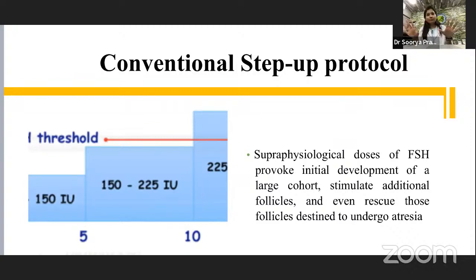Just try this one for elderly women, or those who are having a poor ovarian response or poor AMH or poor AFC. If you try this one, definitely it will yield a good cohort of follicles, because I have tried this in a few patients and I have succeeded in that too. Last month, one patient achieved a clinical pregnancy with this protocol.